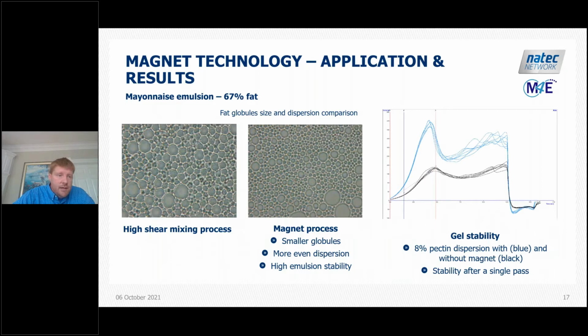So the magnet technology, we have a couple different things to show you. What we have here is an emulsion, a 67% fat emulsion. It's a mayonnaise emulsion. We're using a high shear mixing process. What we have here is your more traditional method of making emulsion, making mayonnaise. And what we have here is the actual M4E process.